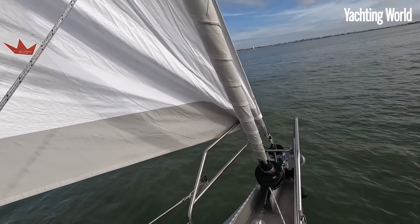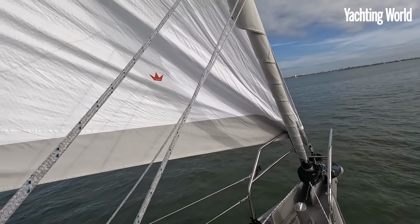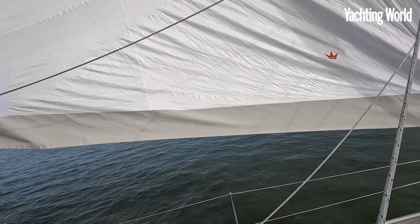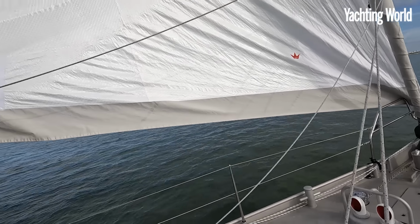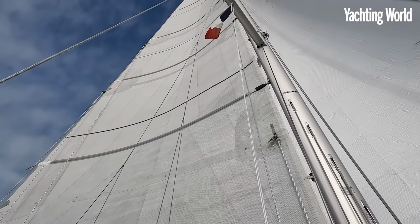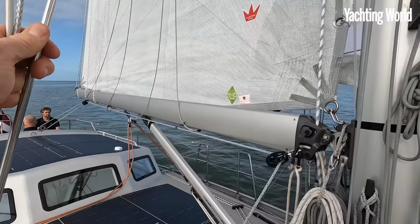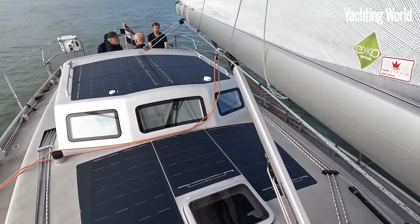Sails from Elvstrom, they're eco material using recycled polyester. This one, we've got a reaching sail out at the moment, but has a jib hoist boom for this staysail jib option. This has a fat head, square top main on it with running backstays. But I want to show you a bit more around the cockpit and the interior as well.